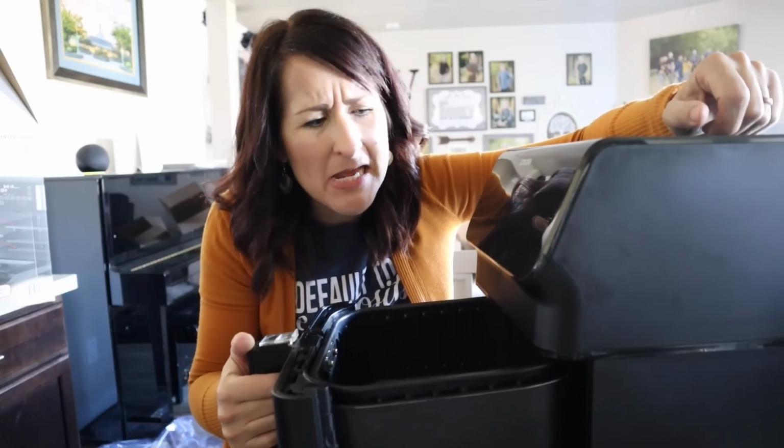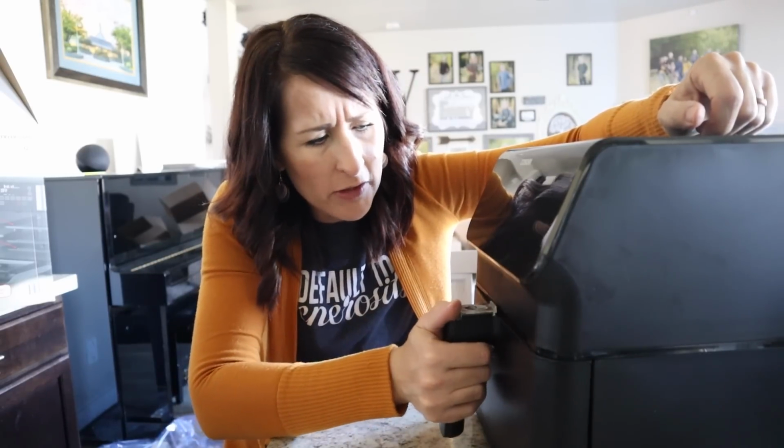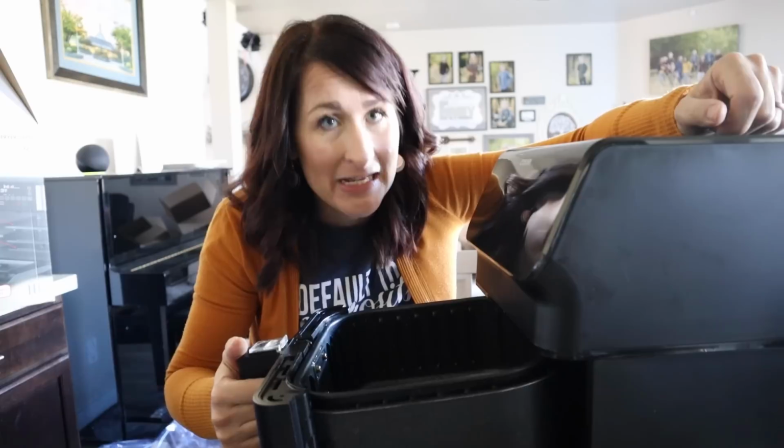Okay, my Kasori is used. I've been using it for a good 6 months. This is my second Kasori. So we'll just jump into how easy it is to open and close. This one is so easy. I think maybe in the beginning I needed a little more force, but it is just nice and smooth operation for sure. So this one gets a 5.